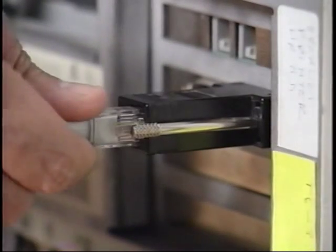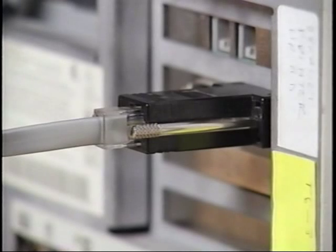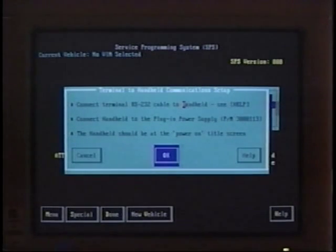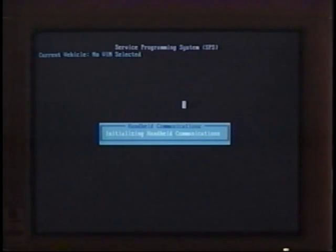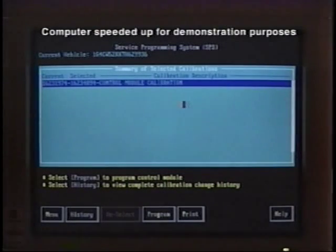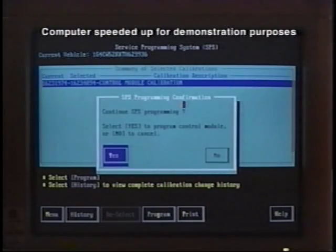Connect the scan tool to the TechLine terminal using the RS-232 cable. Follow the instructions on the terminal's display. Now, if you're programming a new PCM, you'll want to enter the vehicle's VIN through the New Vehicle menu. Remember, if you're programming a new module, you don't need to retrieve information from the old PCM to perform the procedure. Select OK on the TechLine terminal, and then select the proper calibration file.